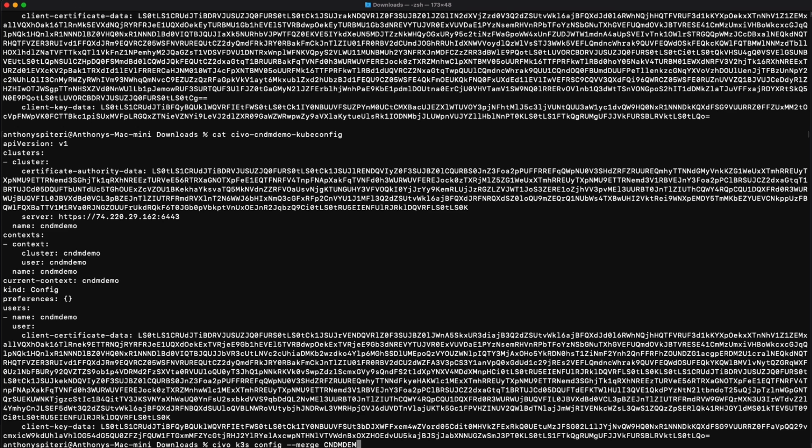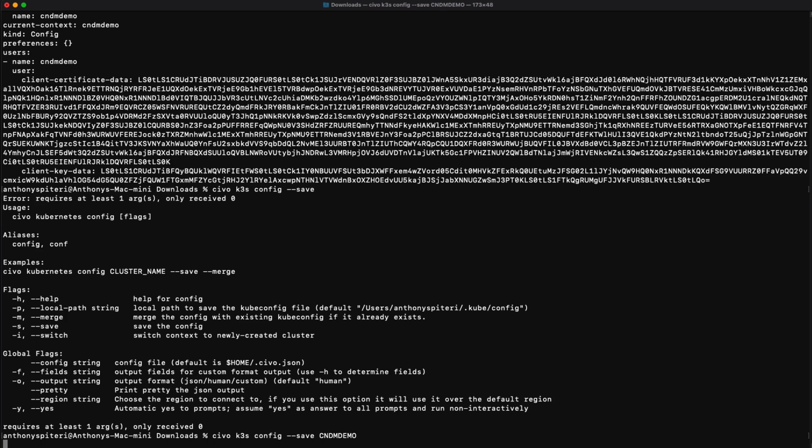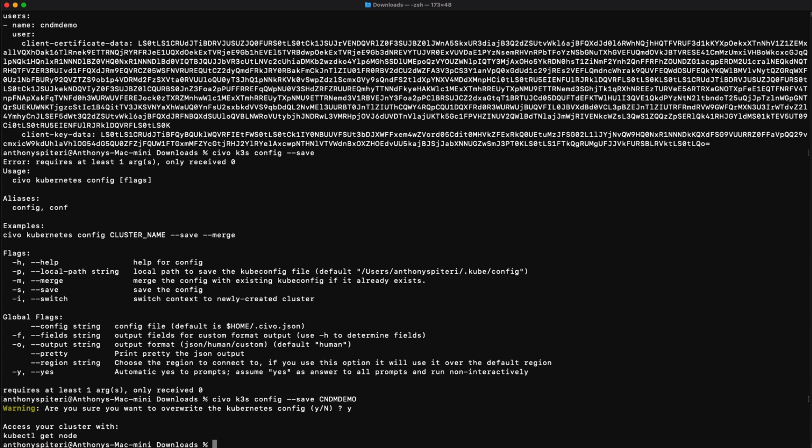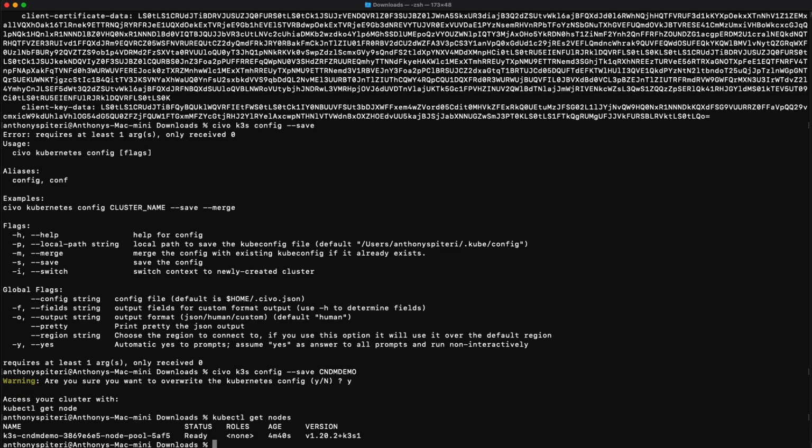So what we want to do at the end of it is basically save the configuration. cndm-demo. We want to overwrite. Yep, we want to overwrite the Kubernetes config. Yes. And now, like it tells us, if I run that get nodes again, it should list the node that we've provisioned. There we go.